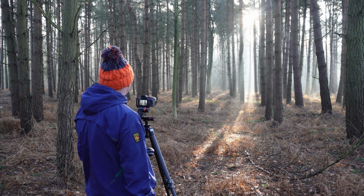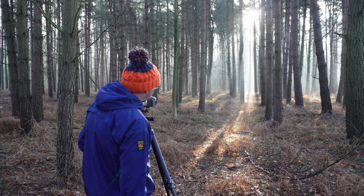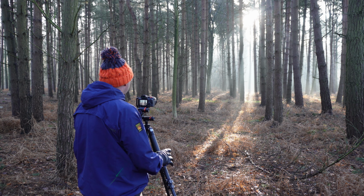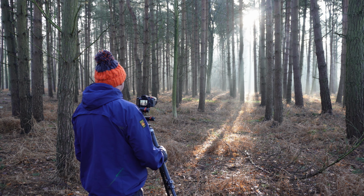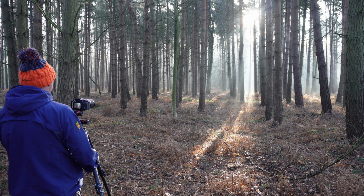I'm on f16, so it's as sharp as it can be all the way through, but I don't need it sharp all the way through. I'm just almost edging my bet slightly. But you've really got to react to the light and keep moving and adjusting slightly, and then you'll get in a position where you think, you know what, that works. Now for me, this position works fantastically.